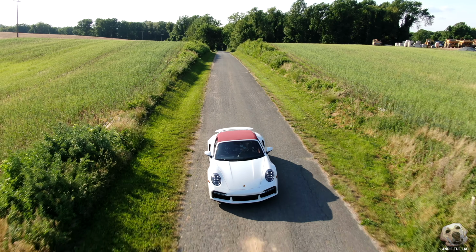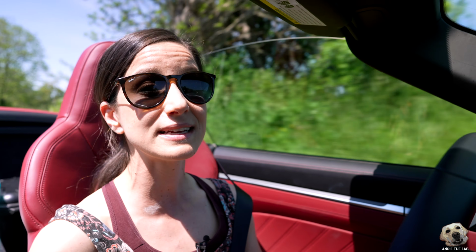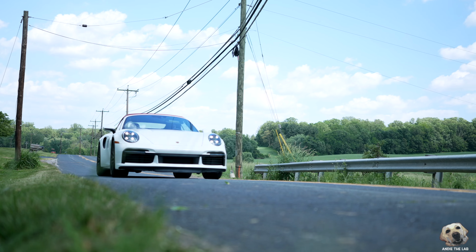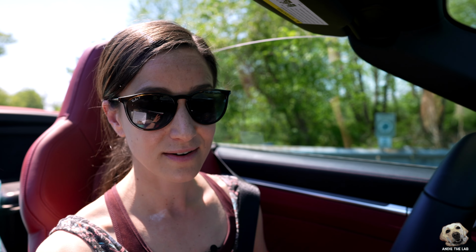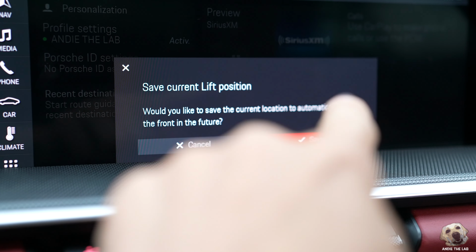And on the bottom, as I mentioned earlier, we have the front axle lift system. So not only does it provide clearance, but it also has a program that will save the GPS location, which means the next time I drive past that saved location, this thing will automatically raise. So I'm gonna raise the car, and then I'm gonna save the location, and then we're gonna come back later and see if it remembers. So I'm raising the vehicle, save current lift position, save.